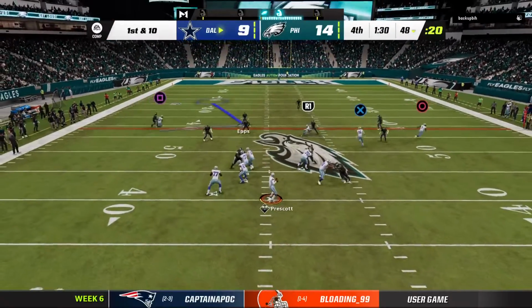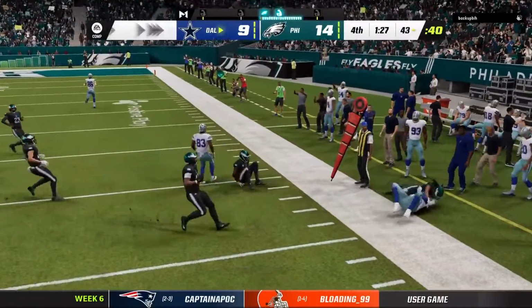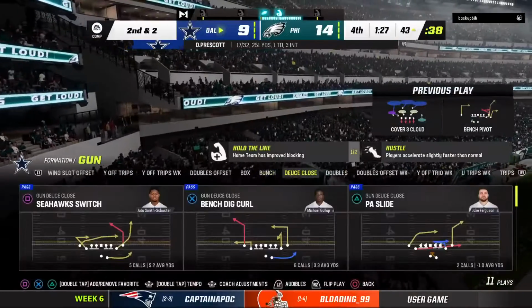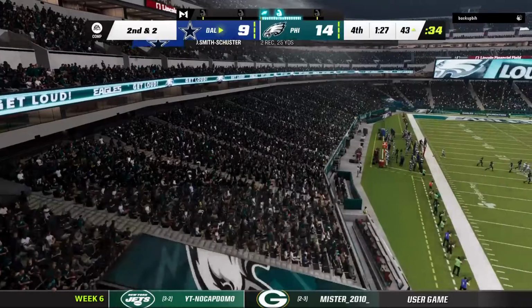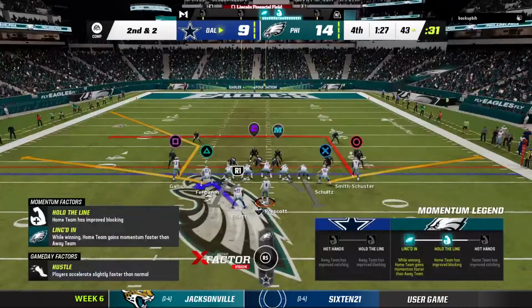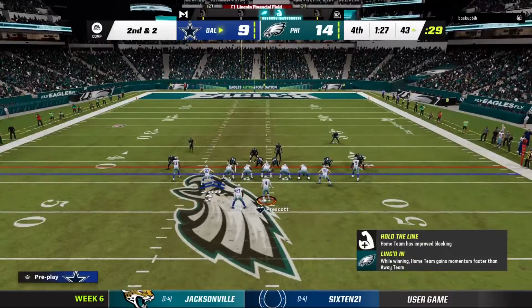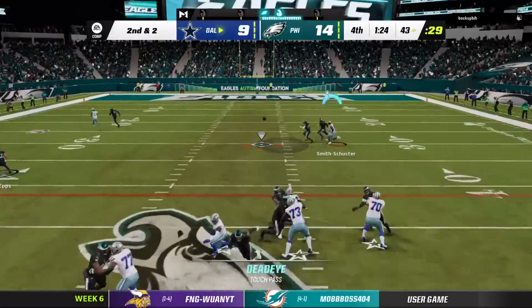Now Dak. Pass on the out route caught by Smith-Schuster, and he'll go down inside the 45 before going out of bounds. Tell you what, he's been able to put the ball in some tight spots all game long. That throw, no different. Yeah, a lot of people would call it a gutsy type of a throw. I think he looks at it as, I can do it, so it's not that big of a deal to me.